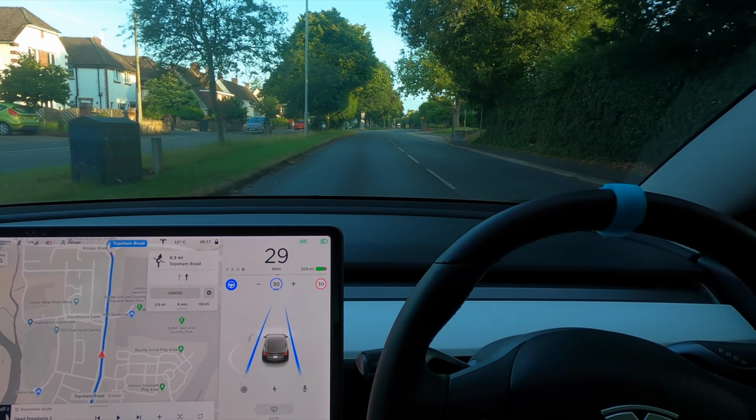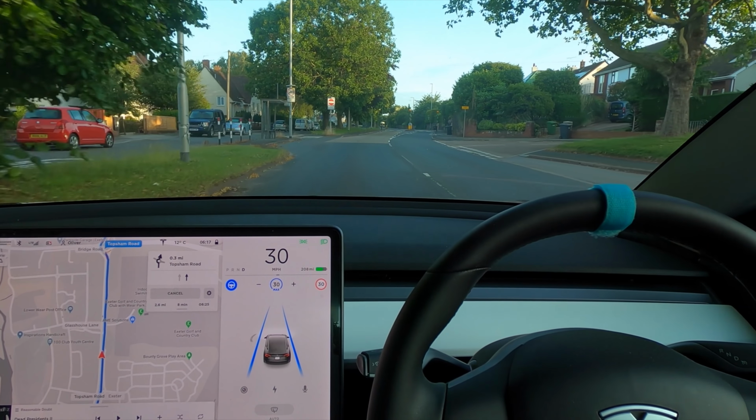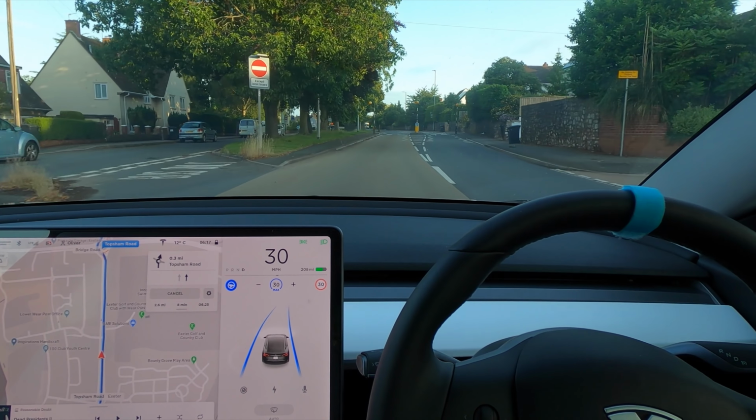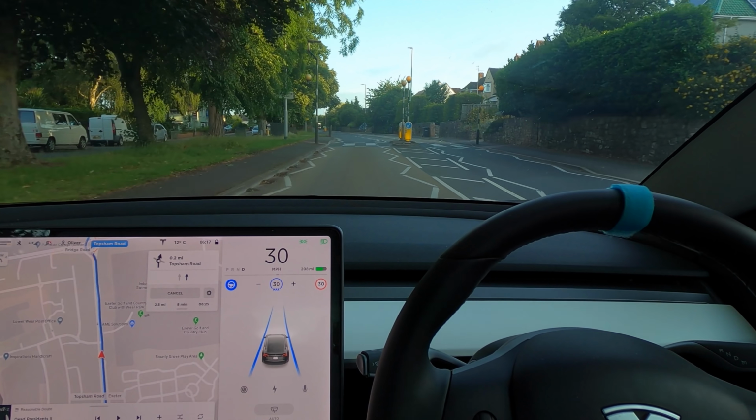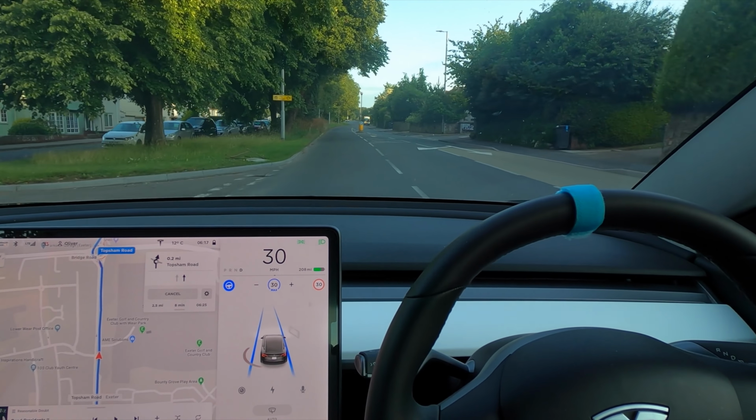Okay, right, we're back onto it here. Looks like it's bin day, so we have got the bin men out, which might be quite interesting to see, and we'll see how it reacts to it. Again, this is 2020.20.12, so we're not going to be stopping for traffic lights or stop signs.